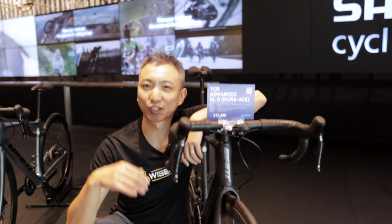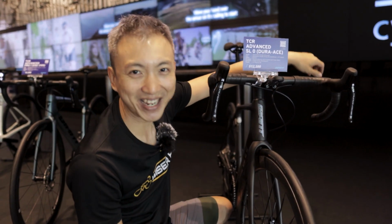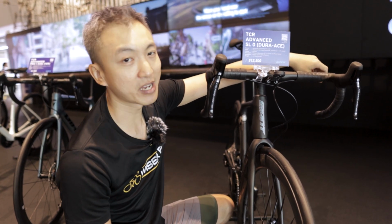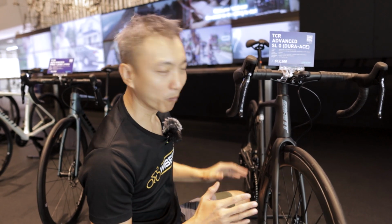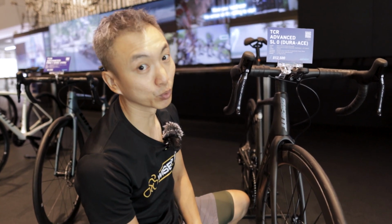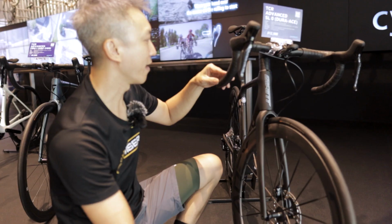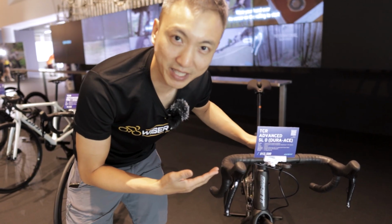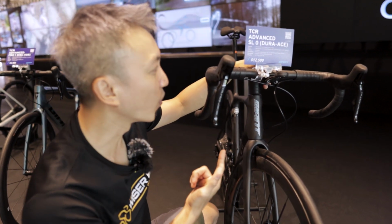Now here is the top tier model for the TCR, and as suggested by the price tag, it's 12,500 Singapore dollars. What we've got here, the TCR Advanced SL0 group set, is fitted with the top Shimano Dura-Ace Di2 12-speed system. And for the wheel set, we've got the Cadex 50, and this has a very simple color, and that is the carbon color. Now we've got an M size frame here, and the weight is incredible. It's 6.72 kilo.